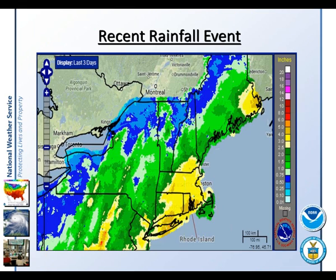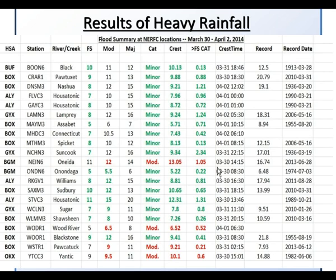What we really want to key in on is what happened over the last 5 days here in southern New England. We had 4 to 5.5 inches of rain in southern New England, about a month's worth of precipitation in 6 hours in parts of Rhode Island. And luckily this fell in mostly an area that was snow-free, so we didn't have a melt concern.